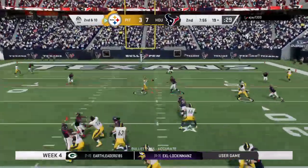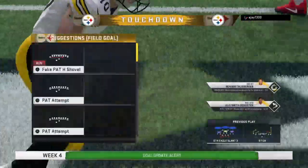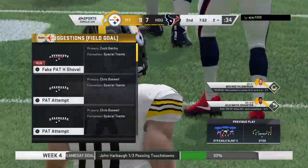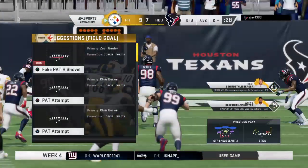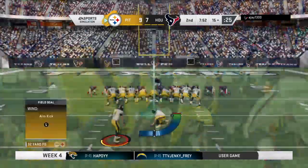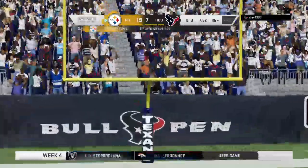Again on 2nd and 10, it's Roethlisberger. Open man is Switzer, complete. And he's in. Touchdown, Steelers. Ryan Switzer, his first touchdown on the year. And the Steelers have taken the lead. Chris Boswell now for the extra point. And it's through, and that makes the lead 10-7.